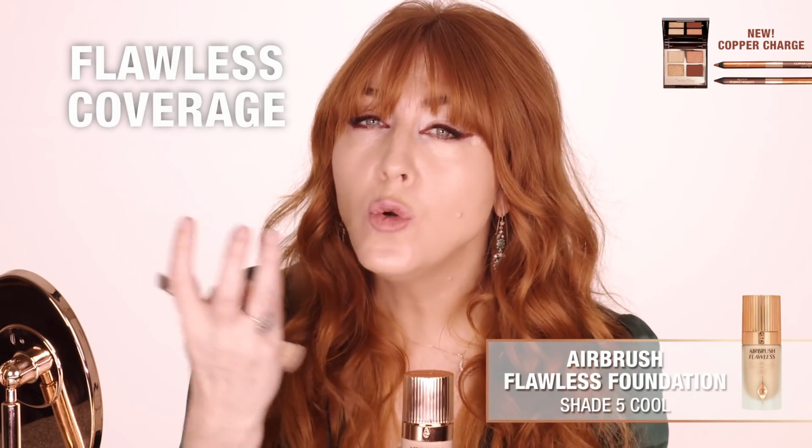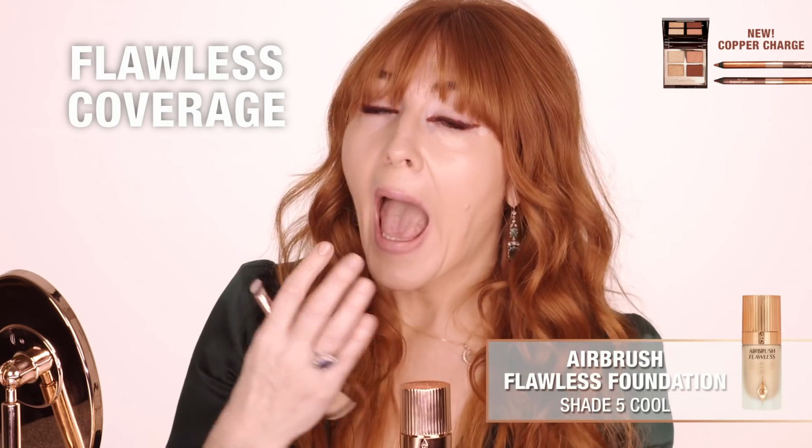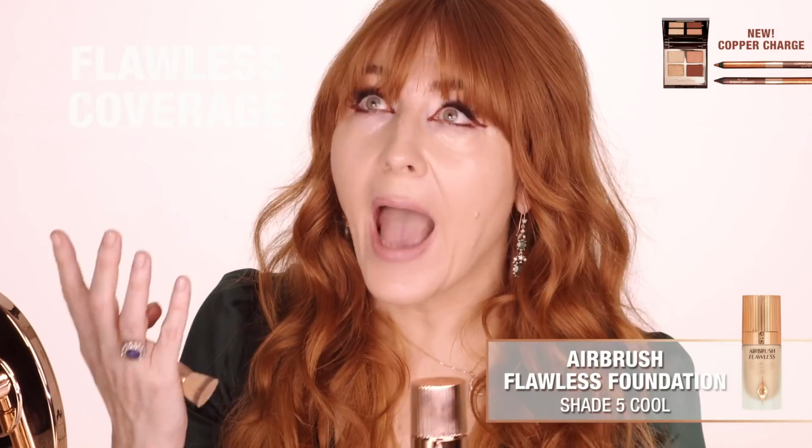So darling, Airbrush Flawless Foundation. My entire career have I spent looking for something that would make you look flawless and poreless, smooth out any fine lines, and give you total coverage. And I promise you, we have achieved it with my incredible laboratories. It has up to 2% Replexium, which is a lot like what a serum would have in it. And Replexium smooths out lines and pores. And so while you're wearing this, your lines actually reduce by 22% within 8 weeks.